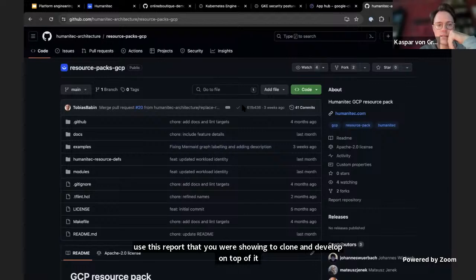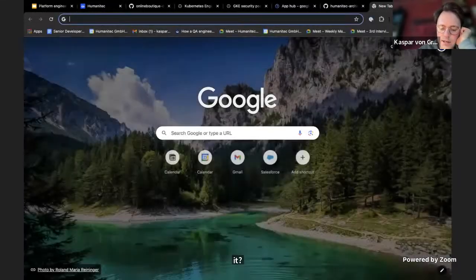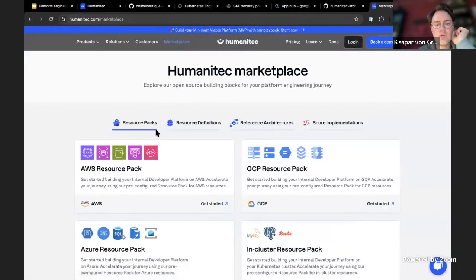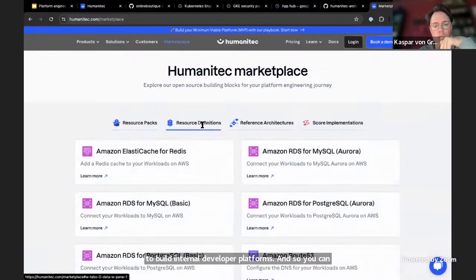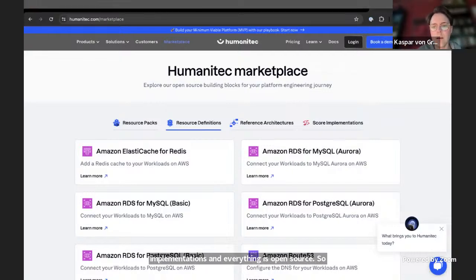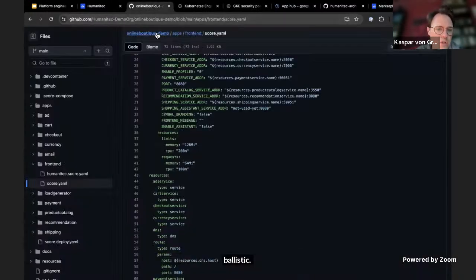Yes. Actually, we launched a new thing today, which I really like. It's the marketplace. The marketplace gives you open source components to build internal developer platforms. You can find resource packs for different providers, resource definitions, and SCORE implementations. And everything is open source. So go ballistic.